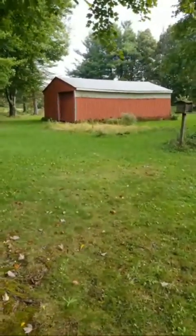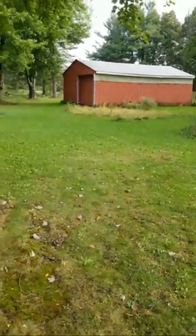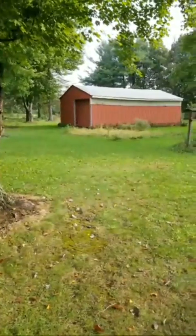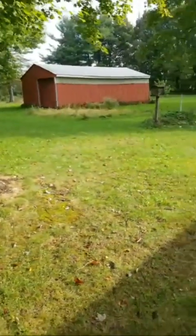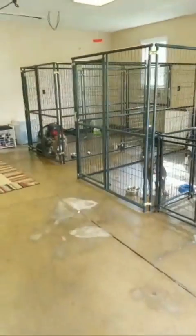But that barn right there is going to be looking good, Joe. Thanks, Toby. We're going to be putting cement, plumbing, heating, electrical, all that in there in the springtime. So that's going to be the permanent kennel facility. But until then, this will work for now.